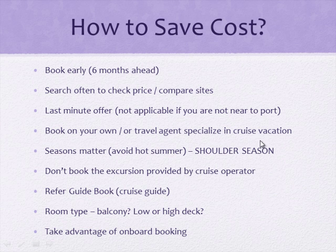And the good thing is, even if you book on your own, you'll be paying the same price as if you book through the travel agent who specializes in cruise vacations. When I'm talking about travel agents specialized in cruise vacations, I'm not referring to those travel agents in Malaysia. I don't know whether we have that or not, but in Malaysia it's normally different. They are not a sole agent, so their price is different. If you book from an agent in the US, the price is really different.